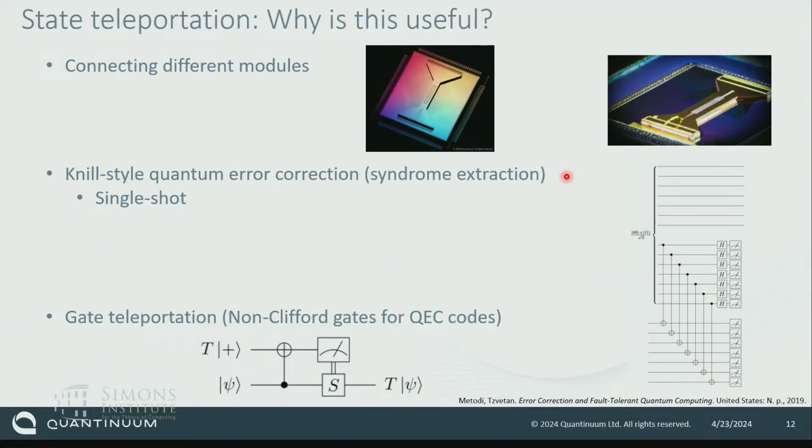So why is this important? Well, you could imagine as we scale up, you're going to have to connect different modules. So if you're able to send one Bell pair to each of the modules, you can then teleport states between the two modules. In particular, in an error correction setting, this is also how you can do Knill-style error correction, syndrome extraction. What's unique about that is you use this Bell pair to transversely measure your syndromes. And so you don't have to measure things d times. It's single shot error correction. So this could have some time savings in your system.